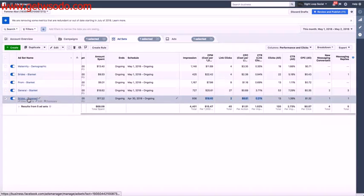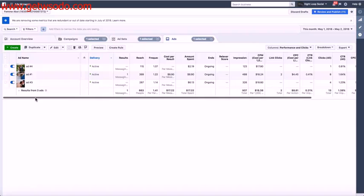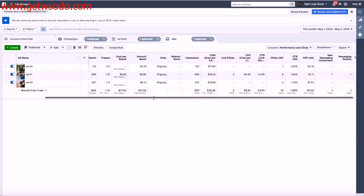However, what you need to now do, and you need to do this with every single ad set, is go into the ad level and repeat the process in here to see, is it actually just an ad that's dropping the ball or is it across the board?